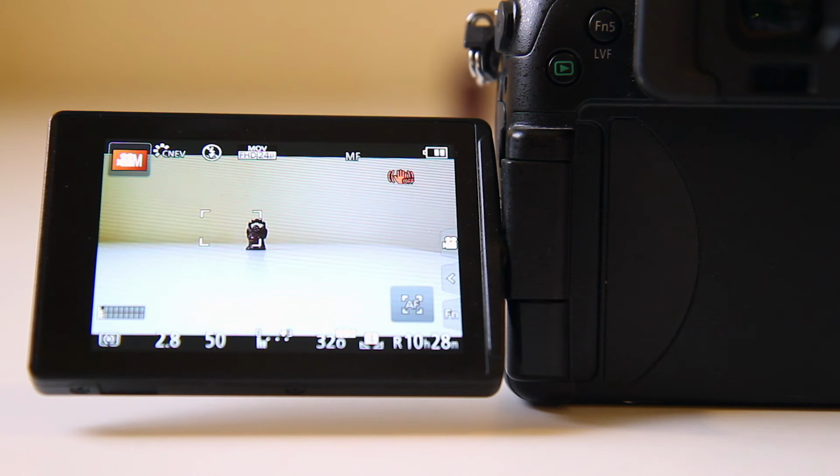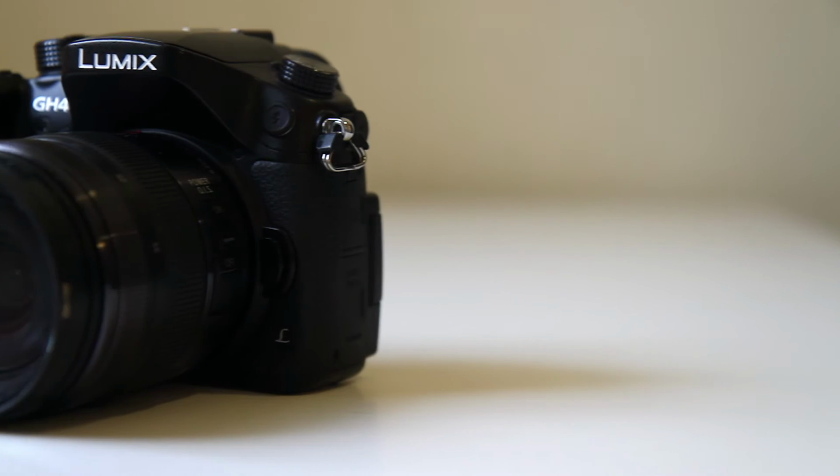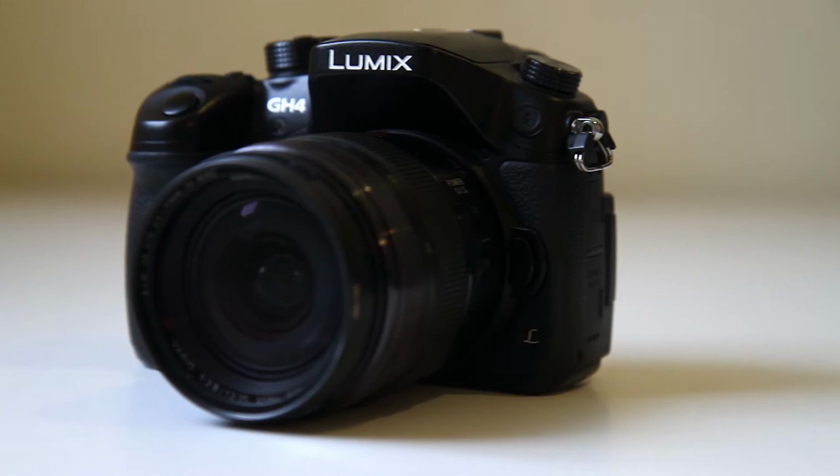So if you're shooting an event where you just need to roll straight through and you can't just stop the recording in the middle, it would be great to have the function where you can digitally punch in without interrupting the recording, which Panasonic GH4 currently cannot do.